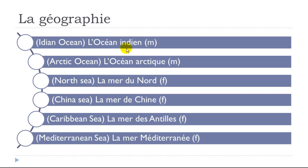L'océan Indien. So remember here it's nasal and it can be quite tricky. So first you've got this un here and then you've got this yin. Okay, Indien. L'océan Indien. L'océan Arctique. Remember, tic, ic. La mer du Nord. Final D, not pronounced. La mer de Chine. Remember, don't insist on the E. Chine, okay, and then this ch, ch, Chine, all right.